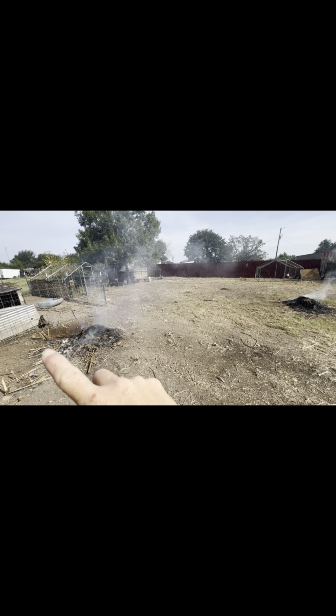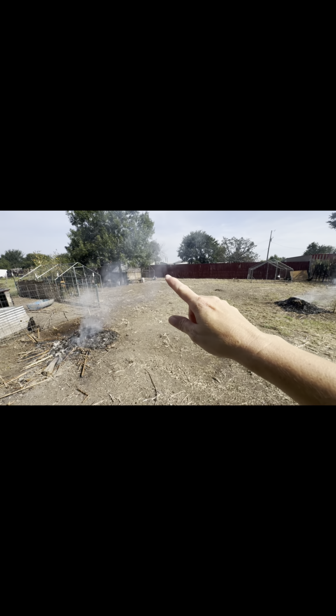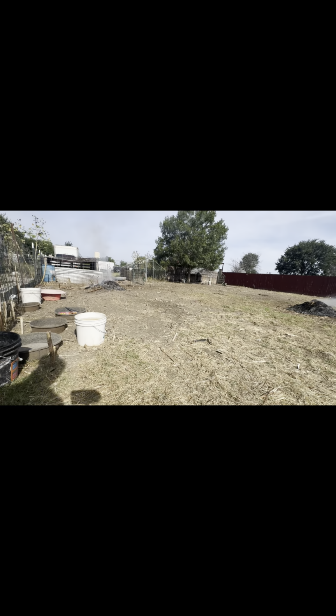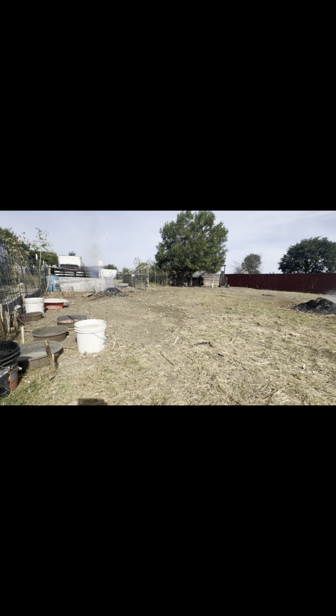Because over there, my plan is to make a buck pen going down. Let me walk over there with you. My plan is to just make a smaller buck pen because I only plan on having 1 or 2 bucks. I think I'm going to be in the market for a bigger Nigerian male.